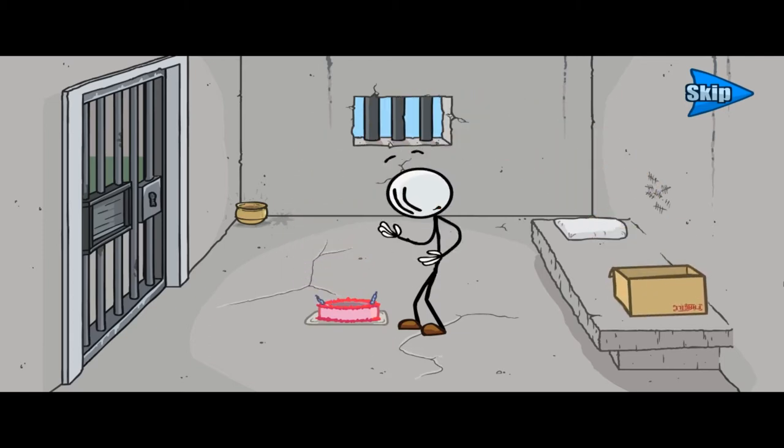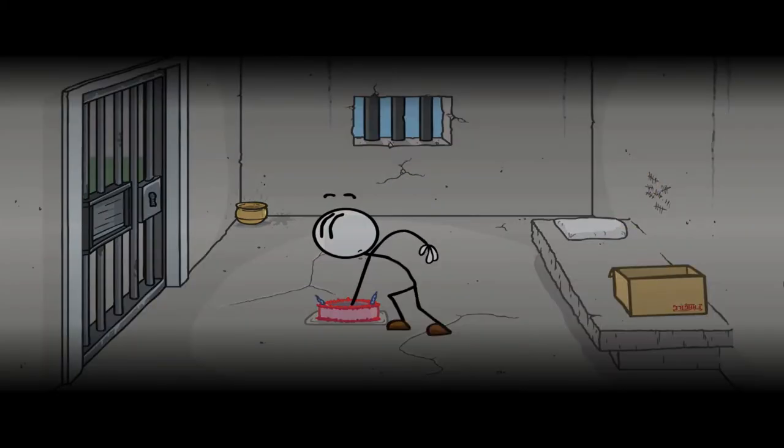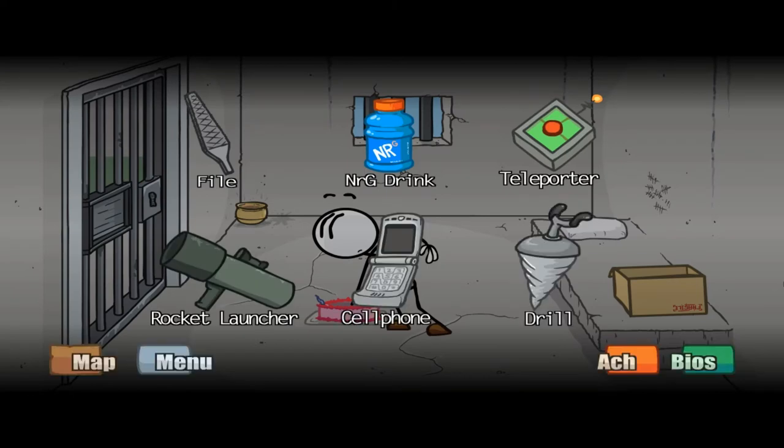Ooh, it's a cake. There's something special in the cake. What is inside the cake? Okay, it can be a file, an energy drink, teleporter, a rocket launcher, a cell phone, or a drill? What should we choose? This time, I'm gonna choose the rocket launcher.